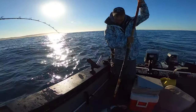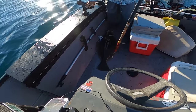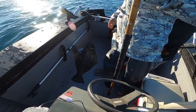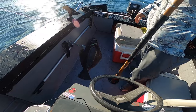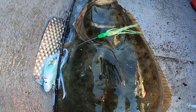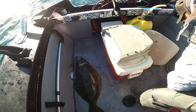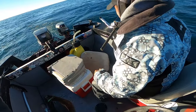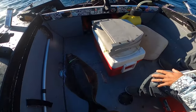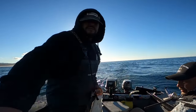Get him in. Woo! Look at that! Big old fatty! Yeah, big old fatty! Dang. Boy! Look at that fatty! Fresh one on the deck. Nice. What do you think, Albert? Nice, baby. Worth the trip? Oh, heck yeah. Man, that guy took off running. Nice.